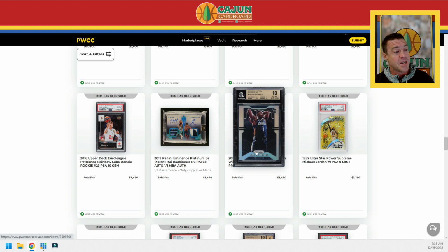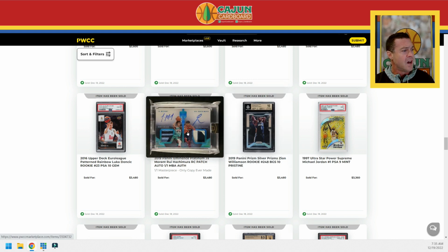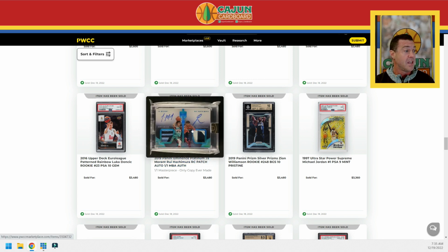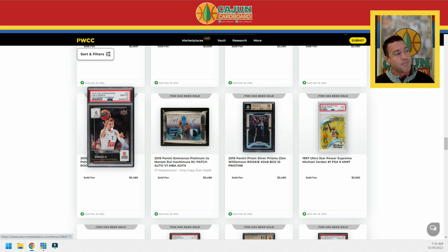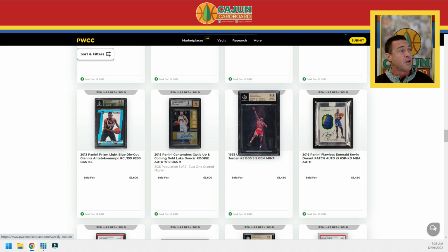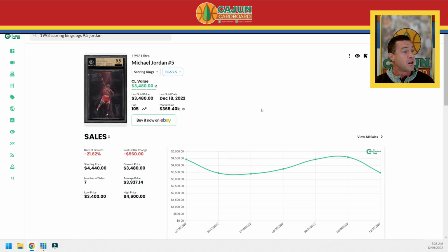We got a Zion BGS 10 silver, 3480, dual patch autograph, 1 of 1. It's got Ja Morant on it, but unfortunately it has Rui Hachimura as well, 3480. The rainbow Doncic, pattern rainbow from the EuroLeague, 3480. The next one we'll look up is another one of my cards. This is pretty self-centered, but I'll look it up anyway.